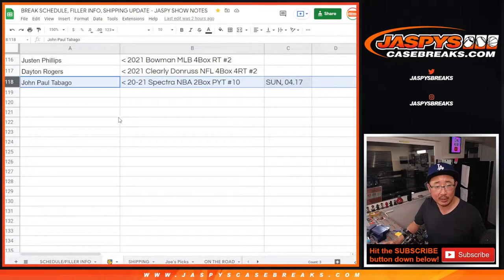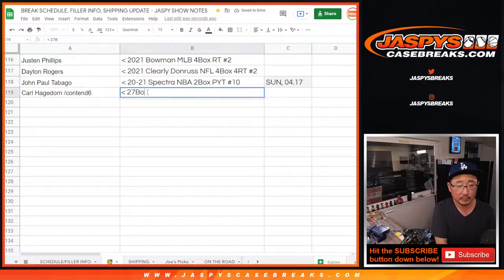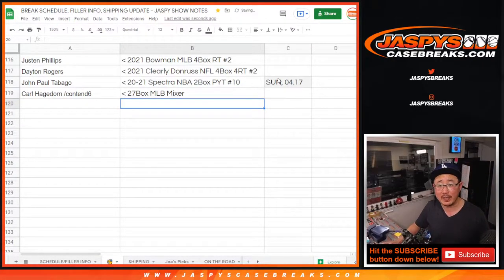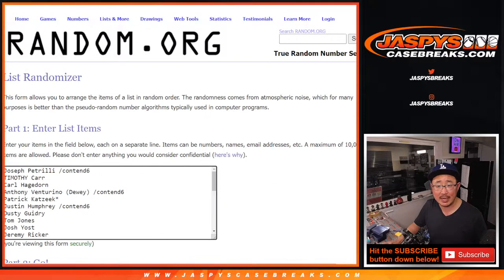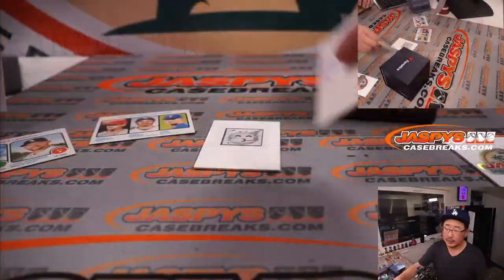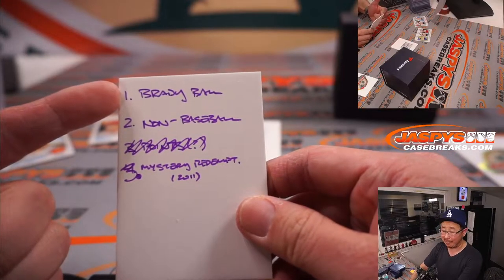So we keep track of it on the break schedule. We already did one earlier today. There's your name in there. For the 27-box baseball mixer today on a Sunday, the 14th. 5 and 1, 6 times. Once again, name on top gets the autograph, the Tom Brady autograph baseball.